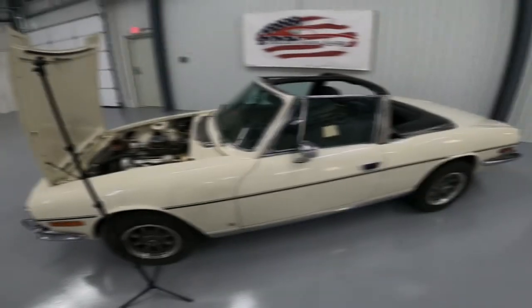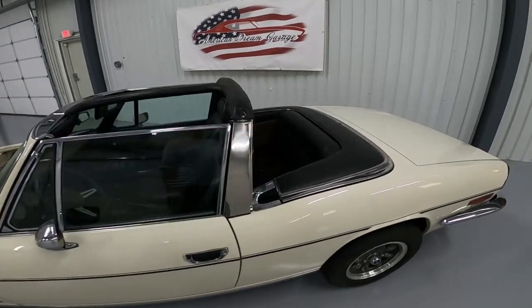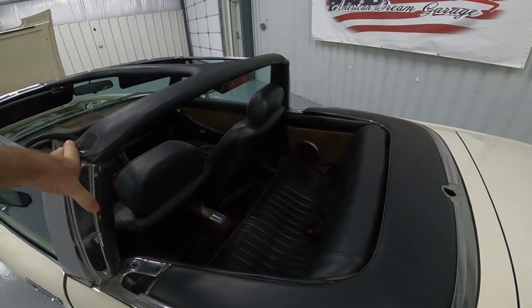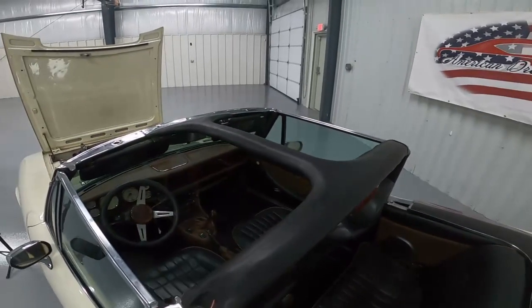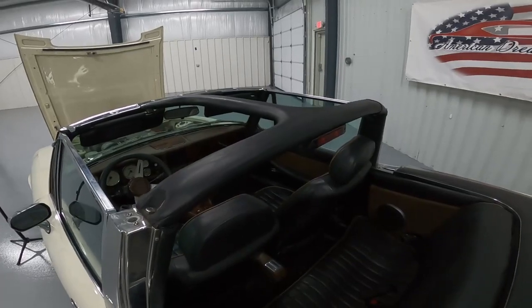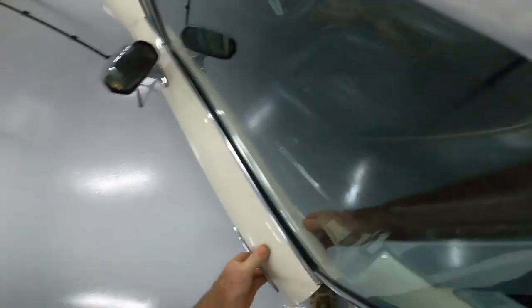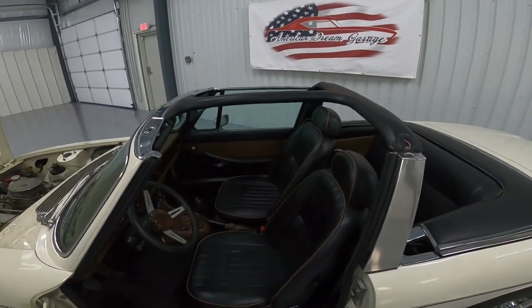I took the top down, and you can see that in addition to the soft top, which it had on it, it has a hard top with seats right over the top of this, and it has a built-in roll bar, which is an interesting touch. You don't see it in a lot of cars.